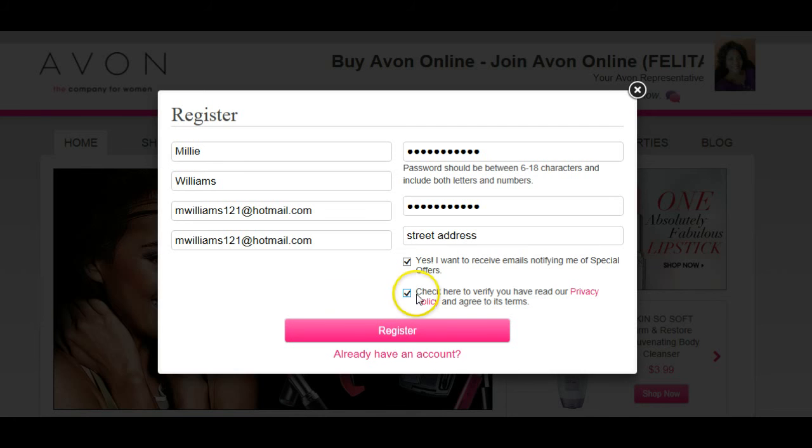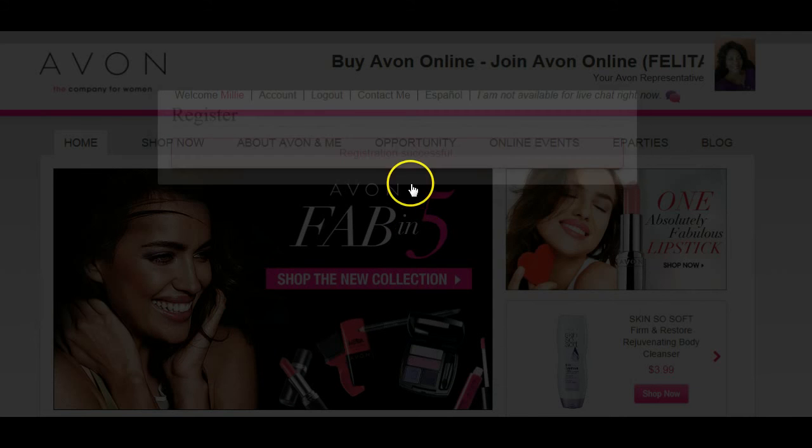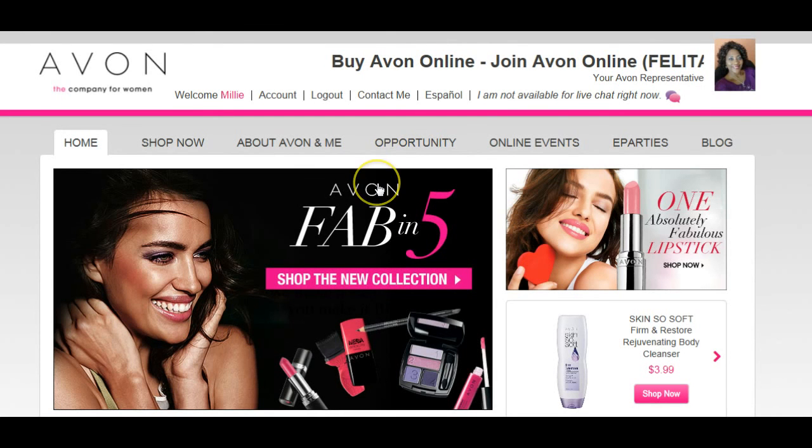Also, you have to check this box here as well. Check here to verify you've read the privacy policy and agree to its terms. So the first thing you want to do is click there and go register. Once you get that registration successful, you know that you have registered that customer.